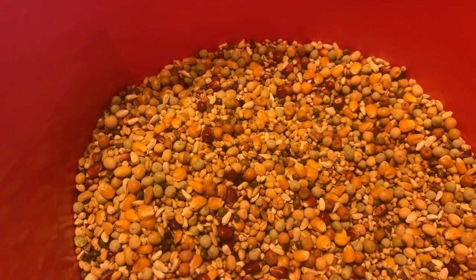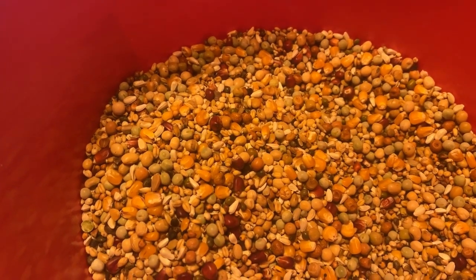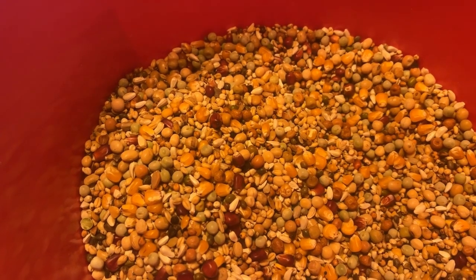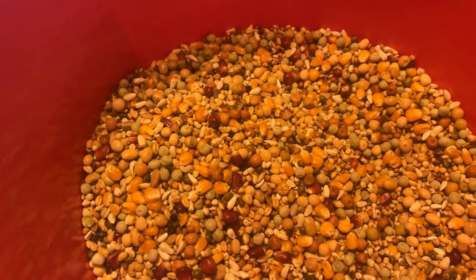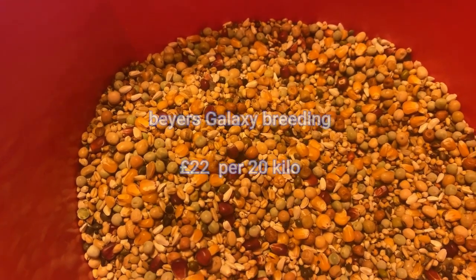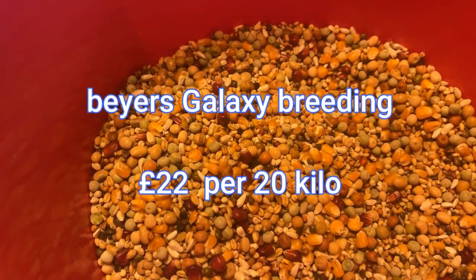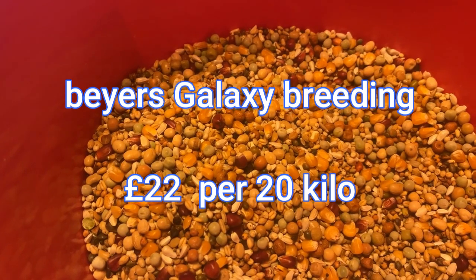But first, that's my mix. It's Bayer's Galaxy breeding. Really good mix. And they've been on that. Well, they've been sitting eggs. It was on 50-50 with depurative. But now the eggs have hatched, the last week coming up to hatching, I've just given them 100% breeding. So let's have a look at the birds.